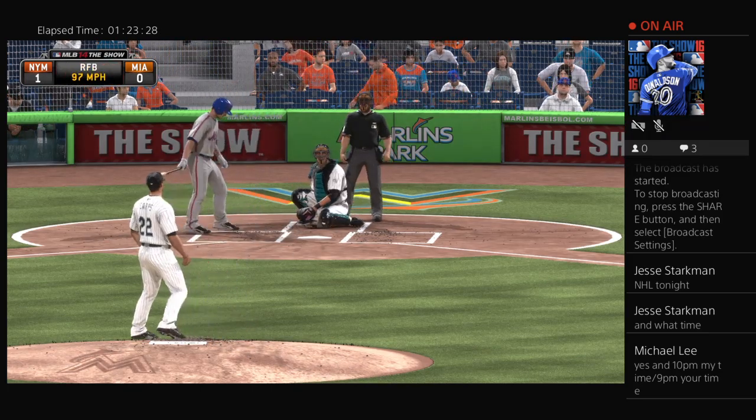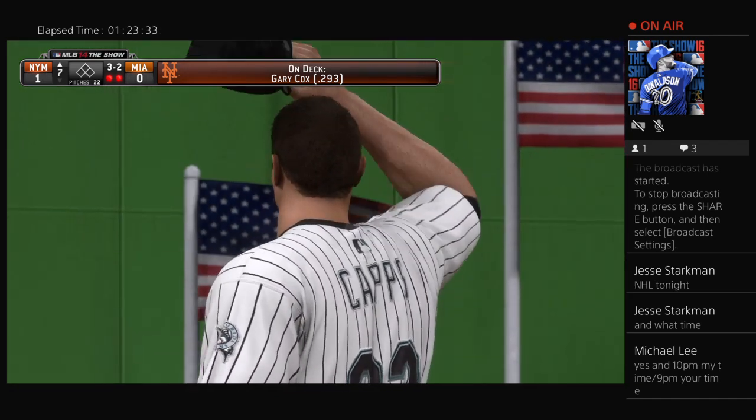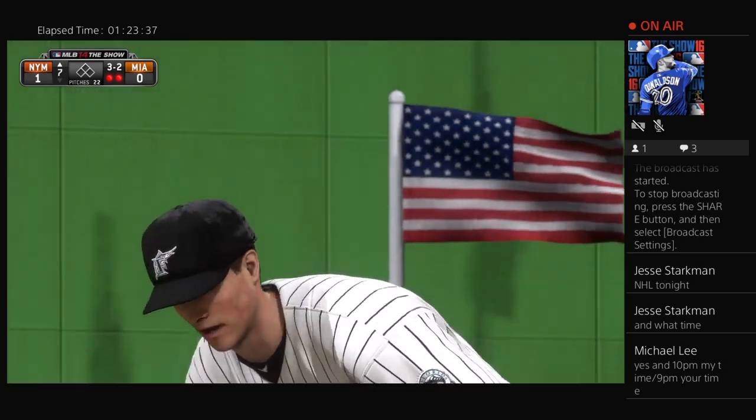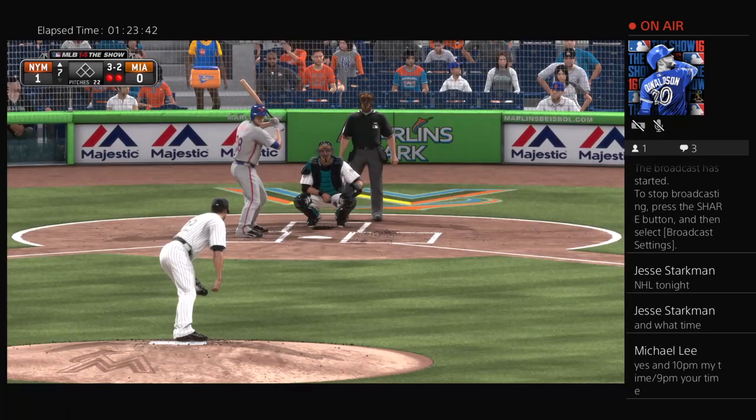Not where he wanted that fastball to be, and it's 3-2 now. Well, that's an opportunity wasted on the mound there. A hitter's got to be defensive on 2-2, but that was so far outside, he didn't even have to worry about chasing it.